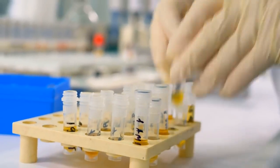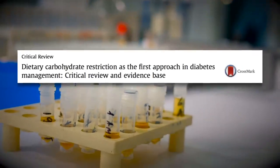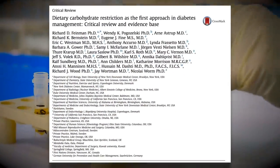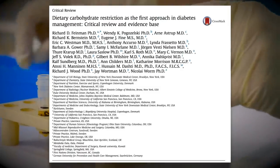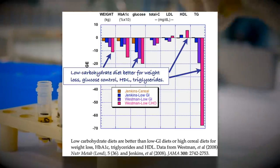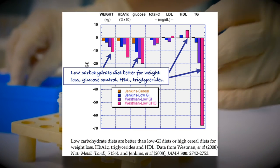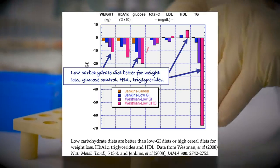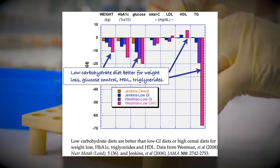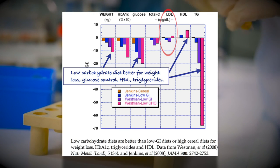And now the concern is about LDL, the so-called bad cholesterol. As shown in a review written by multiple doctors in departments like cell biology, chemistry, endocrinology, and nutrition science, compared to other diets, when you go on a low-carbohydrate diet, many biomarkers improve. Your weight goes down, your hemoglobin A1C goes down, glucose is down, triglycerides are way down, but this small increase in LDL may have some people worrying.